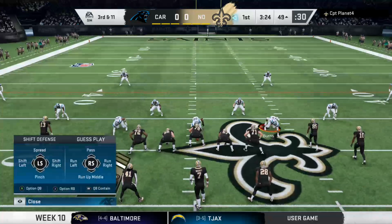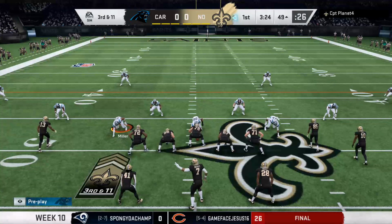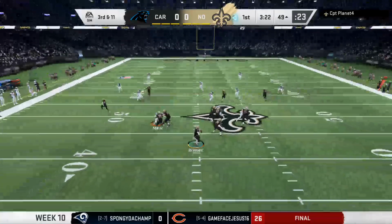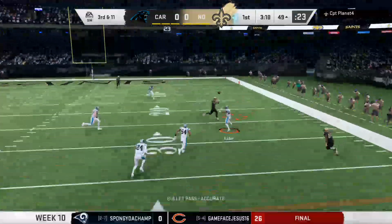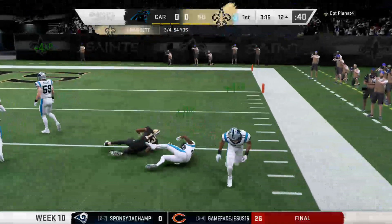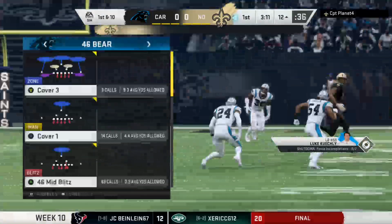What it does is allow a defender to gain some ground, come from a long distance, and have a chance to affect the pass. On third down, Brissett. Open man is Michael Thomas. And he gets this one inside the 15, just a yard or two shy of the 10.